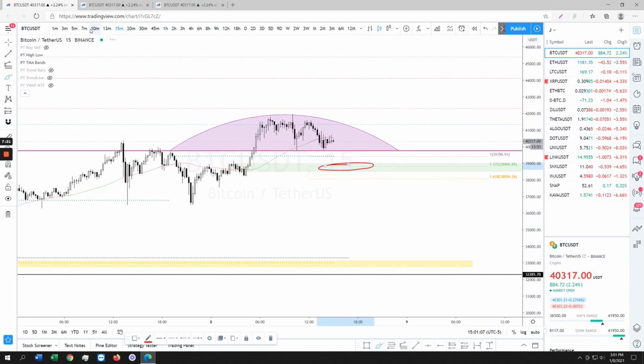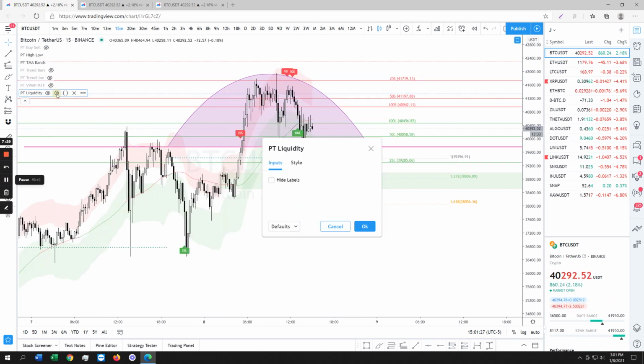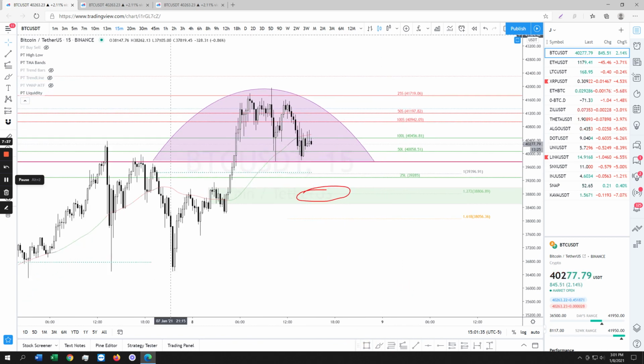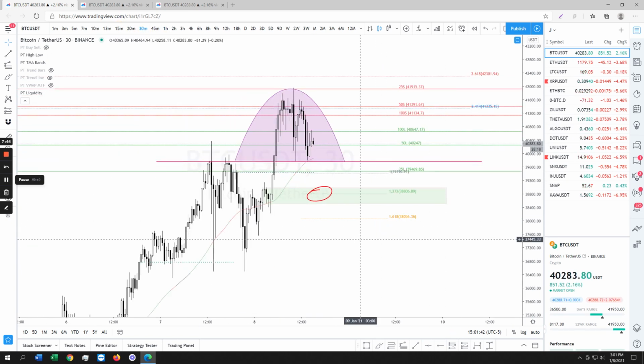We're about to roll over, guys. Let me see indicators. Let me see liquidity. Hold on, guys. Let me put liquidity on this. One second. Yeah, 1 hour. Do we take a clear in the 1 hour? Oof. Yeah, we might roll over now, guys.